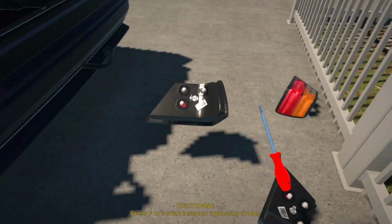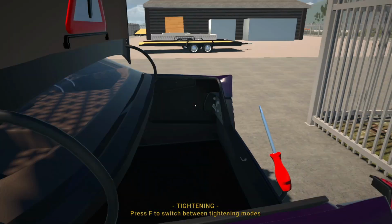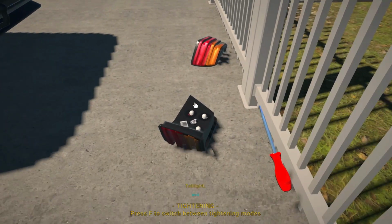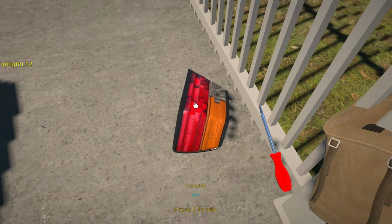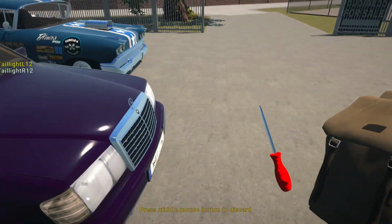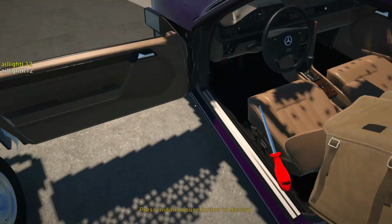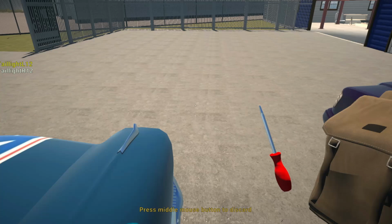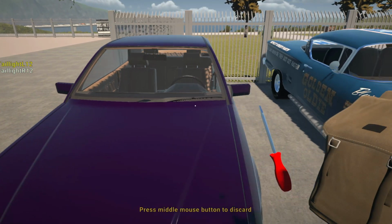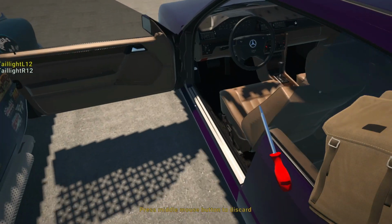There we go. Alright, let's get the new one in. That is looking very, very nice. I'm not gonna lie, almost makes me regret selling this car, but yeah, sadly we will have to get rid of everything. Alright, the handbrake is odd. I don't want to get in the car and start it just to move it 1 meter backwards, so let's just put it there. Alright, perfection.